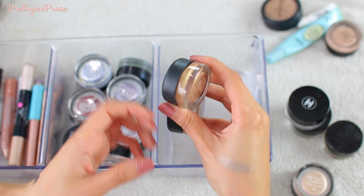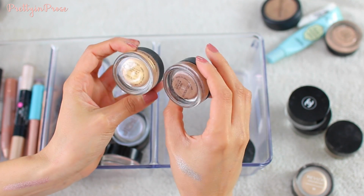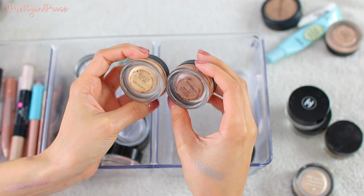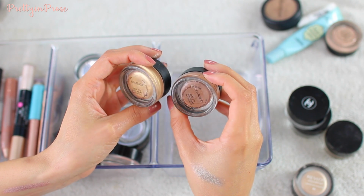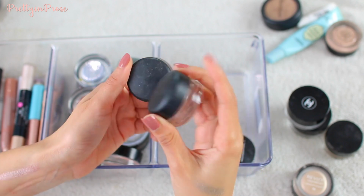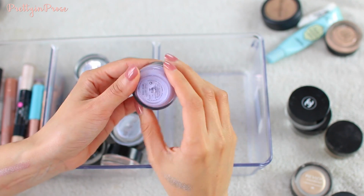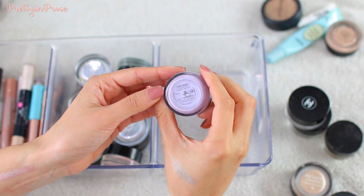I have a couple of MAC paint pots, which I'm holding on to. I have Groundwork, which is just like a matte medium brown. And then Rubenesque is more of a sheer golden color. And then this last little guy is the Makeup Forever Aqua Cream in the shade 18.